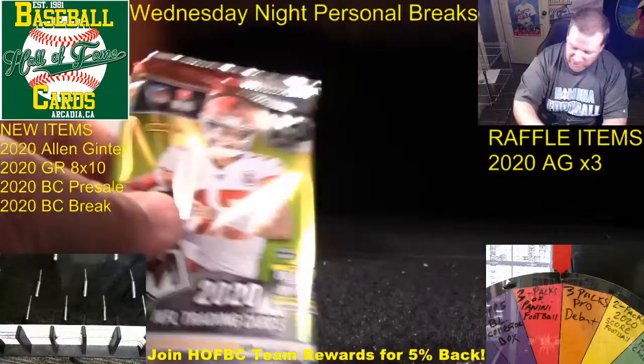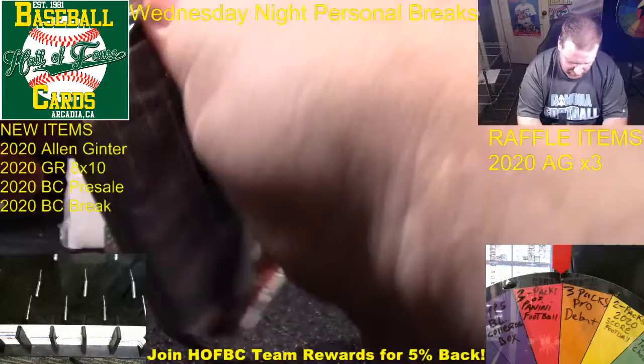You got about 14 minutes if anybody wants to jump on more of those. Let's check out your Mosaic football pack, Tim. Good luck. Saw a nasty Joe Burrow pull out of this the other day.